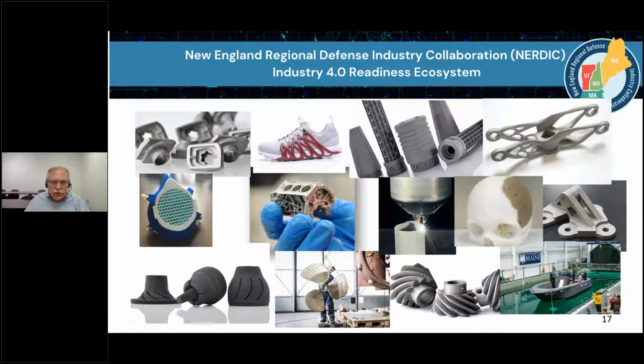So here again, our friends at the University of Maine at the Structures and Composites group there have recently printed a full-size patrol boat. But the medical industry, the aerospace industry, there's just a wide variety of businesses and industries that are starting to use it as a tool.